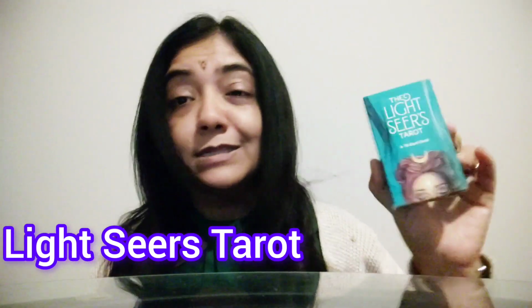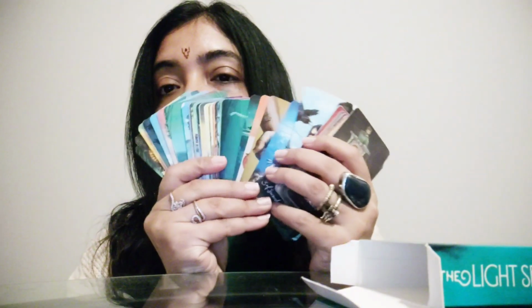The third deck that I would recommend is the Light Seer's tarot. I have certain participants who have purchased this deck during my classes, and they do amazing readings. Let me share the cards. So these are the cards. You can see they also have really vibrant images. It has really good imagery that can stir up your intuition. So these are the images of the Light Seer's tarot.